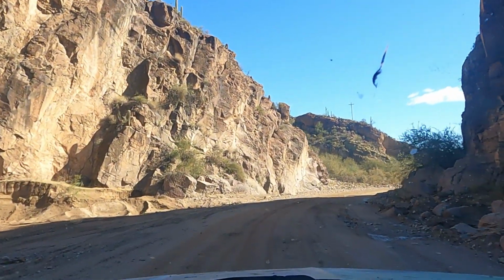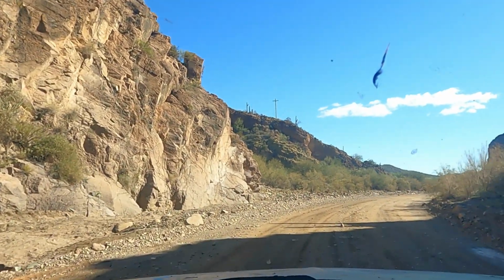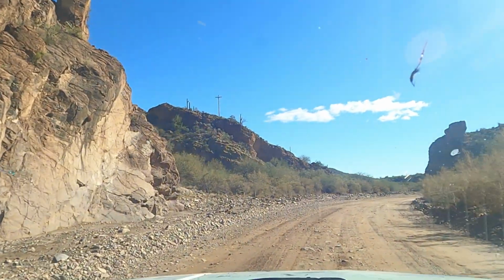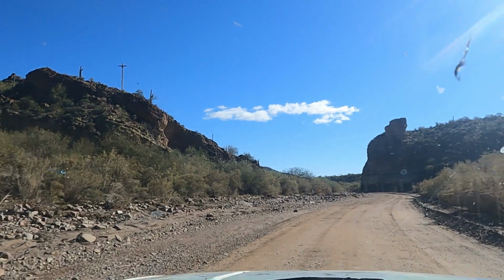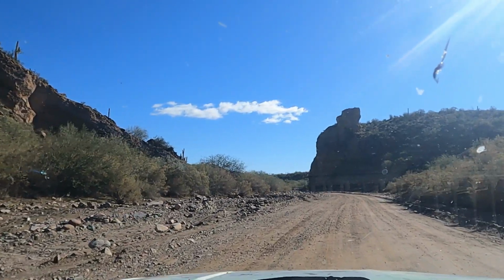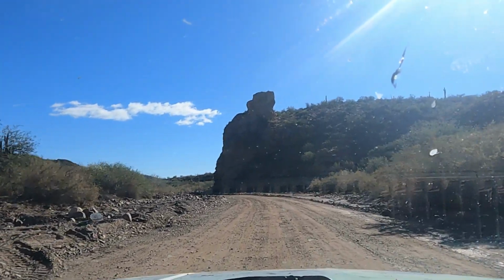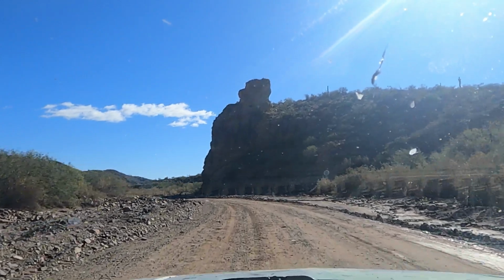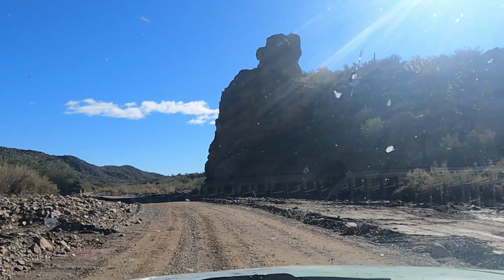That water tears these roads up. The graders come through, they grade them, and it rains again and it's tore back up. That big old rock up ahead is going to fall right off there one day, isn't it? You see it's cracked all the way around. Yeah, that's going to fall.